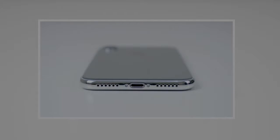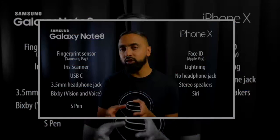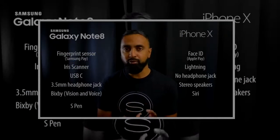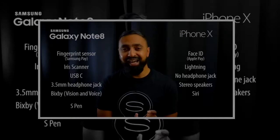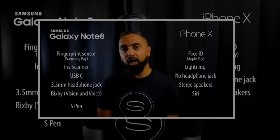So you've got better sound on here compared to the Note 8, which has a single bottom-facing speaker. You don't have a 3.5mm headphone jack on the iPhone 10. However, this is something that you do have on the Note 8. Now, although you will get the dongle on the iPhone 10, which is going to go from Lightning to the 3.5mm, it can be inconvenient for a lot of people, and just something to consider.